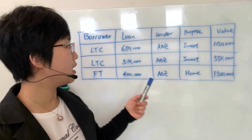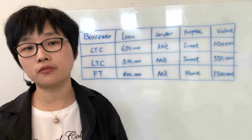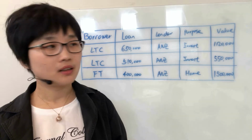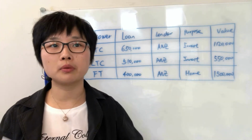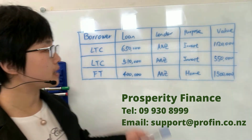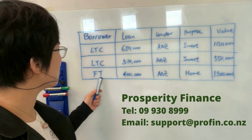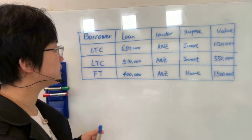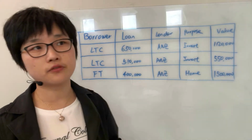The other thing is, if you are interest only on your rental property and the interest only term is coming off and you need to pay principal and interest, that creates extra cash flow stress for you. Whereas if you have some of your loans with other banks, your interest only terms will probably come off at different times, which gives you time to adjust. So that's about interest only term termination. Yeah, that's about it. So cross-securing, partial discharge, further borrowing limitation, and finally, maintaining your loan and minimizing the cash flow stress.